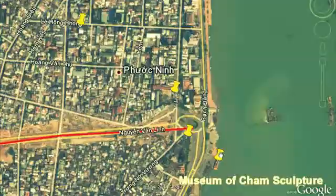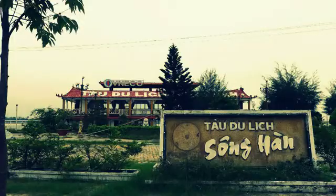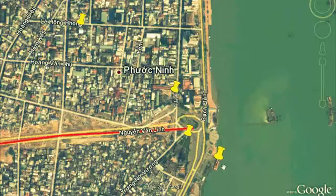If you are interested in a short cruise along the Han River, you can get on the Sông Hàn floating restaurant, which parks here, and it departs at 6 p.m. and 8 p.m. every day. It's a triple-decker restaurant cum bar cafe with live music and karaoke.